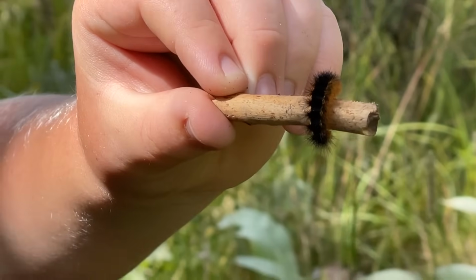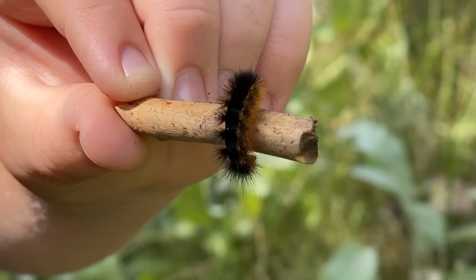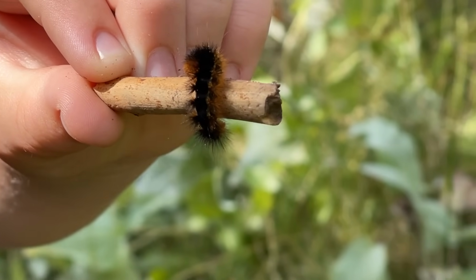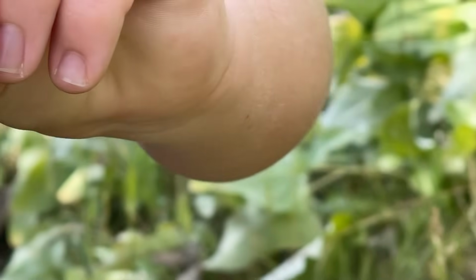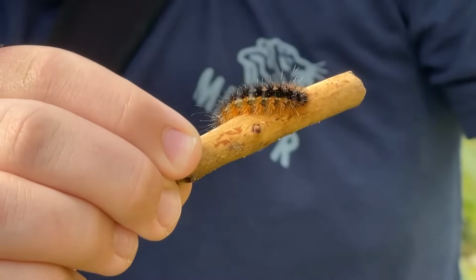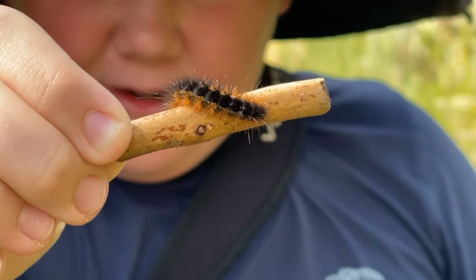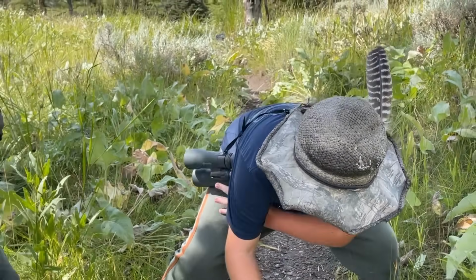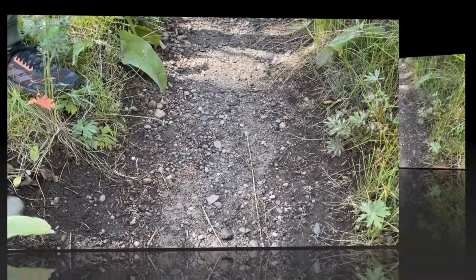Oh, that's cool. It has a lot of hairs. Actually, those are spines. So when a predator tries to eat them, those spines will poke them, and actually most caterpillars that have spines like this are poisonous, and it won't affect humans, but it could kill predators that try to eat it. Look at that. All right, let's let him back into the wild. Good find, buddy. Better put him back on his leaf there. There he is. Wow, that's a neat little find.